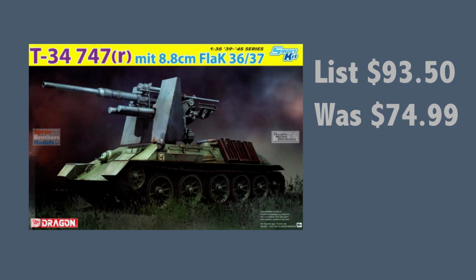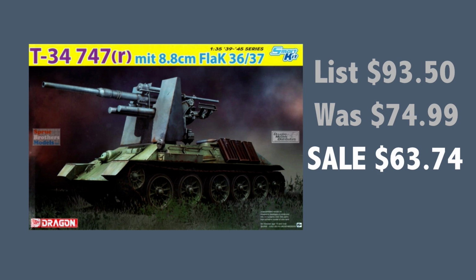Okay, they've got some amazing stuff there, incredibly fun things as well as your mainstream stuff. There's some really interesting things. For example, there's this 1/35th scale T-34 tank chassis with an 88mm gun put on top. Now, the list price on this is $93.50. Normally sells at $74.99. With the extra discount, that comes in at $63.74. That's 31% down on the list price.